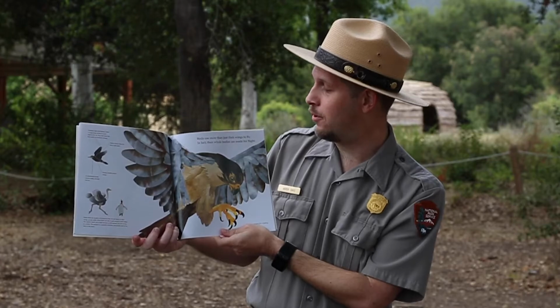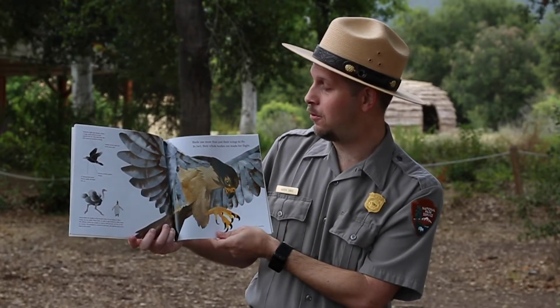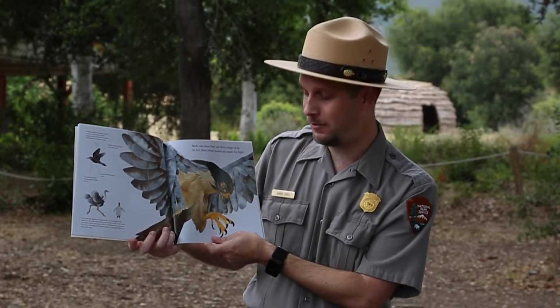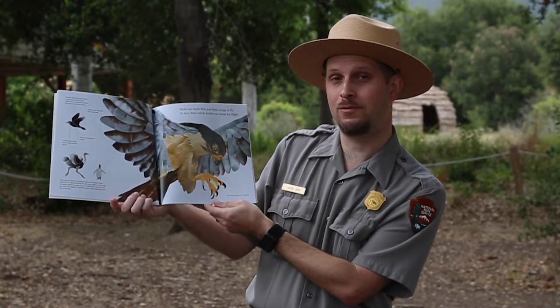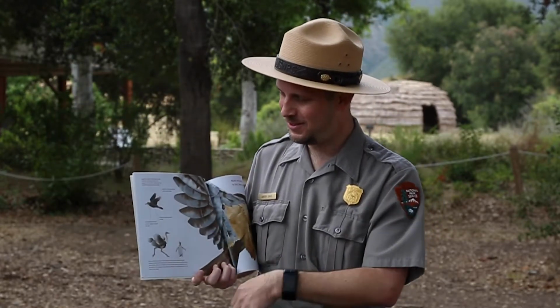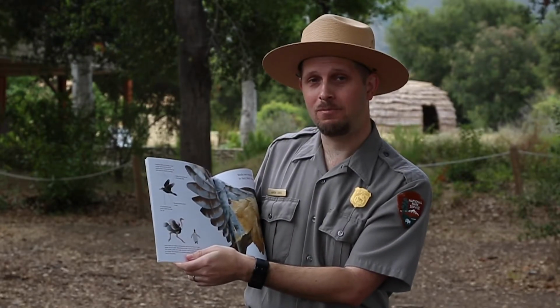Birds use more than just their wings to fly. In fact, their whole bodies are made for flight. And here we have an illustration of a hawk as it prepares for a landing. So how are their bodies made for flight?